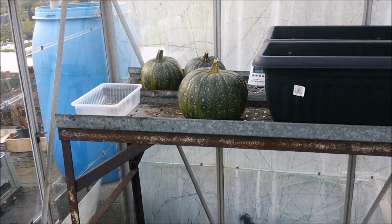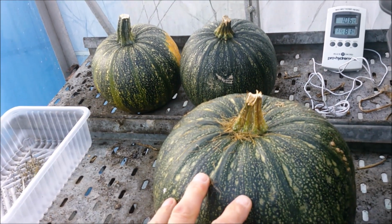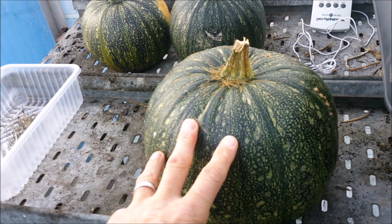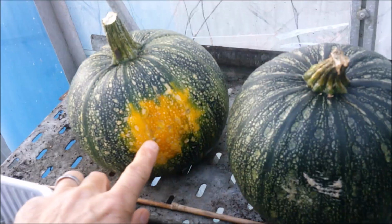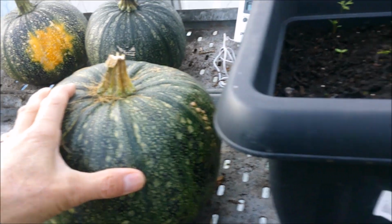So this is the small greenhouse. I've got all the Olga squash in now. The other three, there's 6 in total. The other 3 are up at home, which I think are ripe now because they've gone more of that colour. So these will be coming home with me shortly.